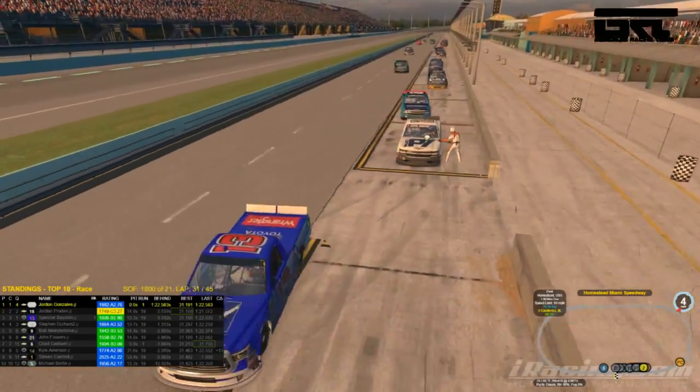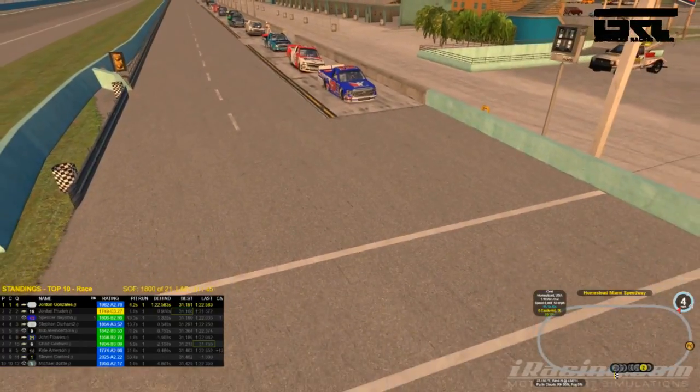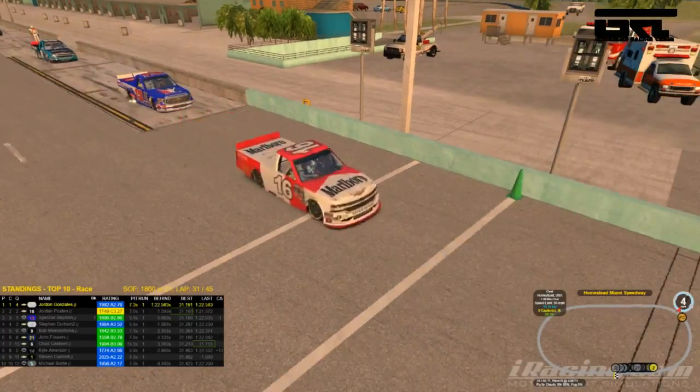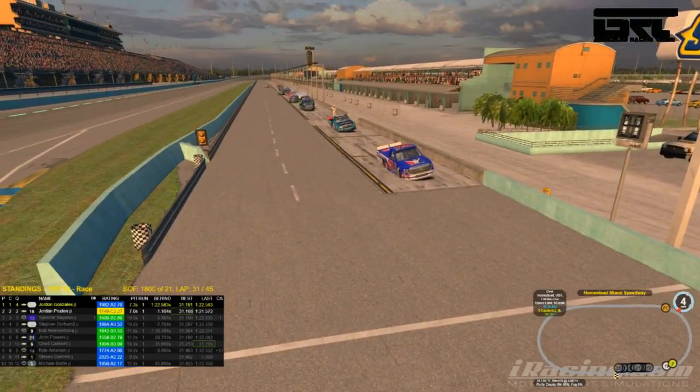Good little pit stop there. Didn't rush it, didn't miss my pit box. Wasn't too slow getting in. Right side's down. Looks like I took only right side tires. So did the 16. Both of us had the same plan. Everybody else is taking 4.